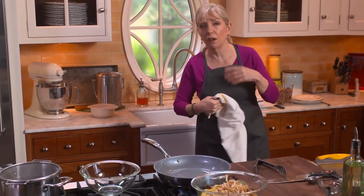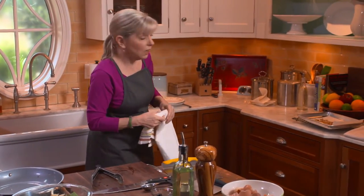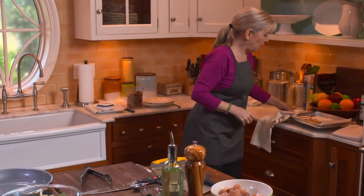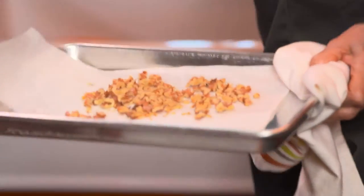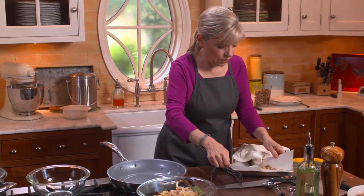You could let them cool a little longer. The only reason for that is when they're hot, they absorb liquid quickly, they might sog up faster, but it doesn't really matter. You could also, frankly, save the walnuts and just sprinkle them on top when you're all done. It's up to you.